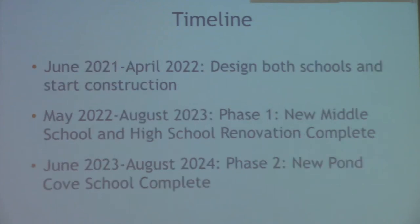Next slide, please. From that point, if that were to proceed forward, between June 2021 and April 2022, you would design those schools and start construction. Between May 2022 and 2023, that's when the new school and high school renovation would be complete. We would design both schools and start construction in April 2022.